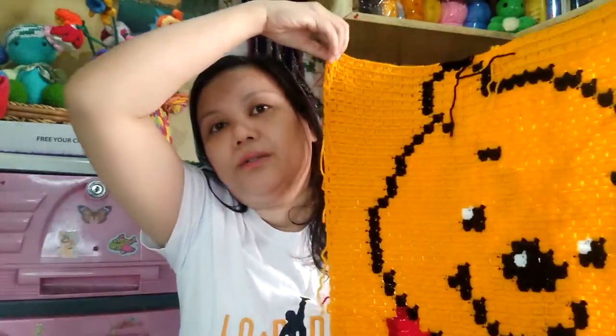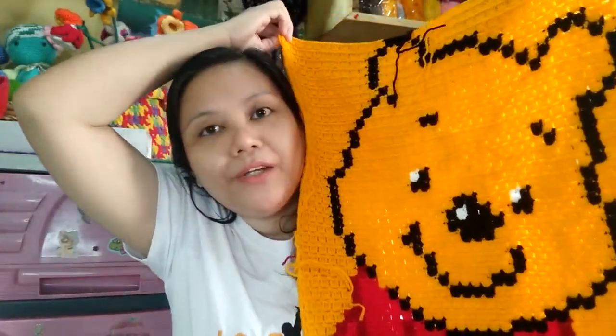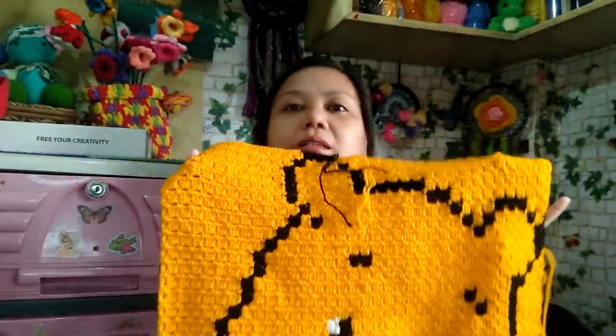So I'm gonna take a picture of it and put it on Instagram, or maybe on Facebook, so you guys can see. This is a chibi inspired Winnie the Pooh, which looks like a younger Winnie the Pooh. I wasn't able to measure it yet, but it flows like this. And I'm not able to weave in the ends yet. That is my next job to do.